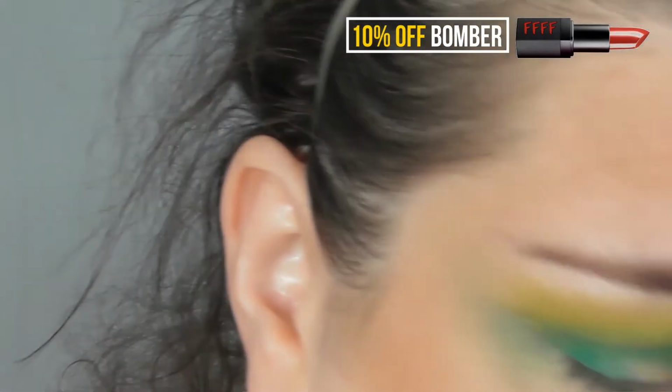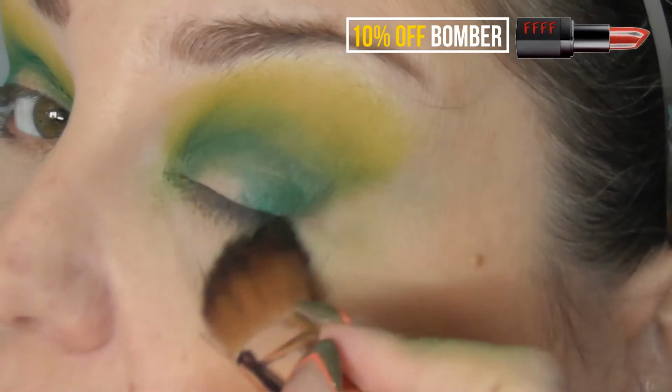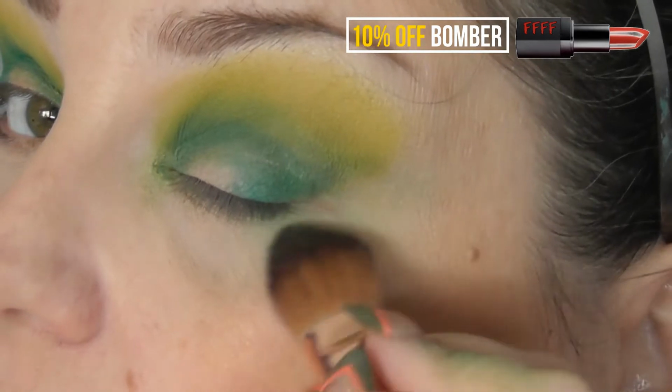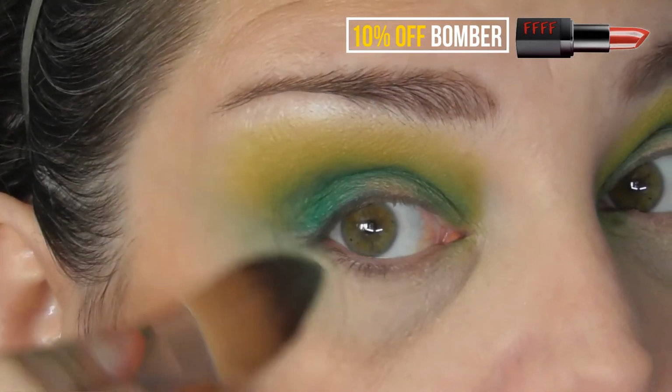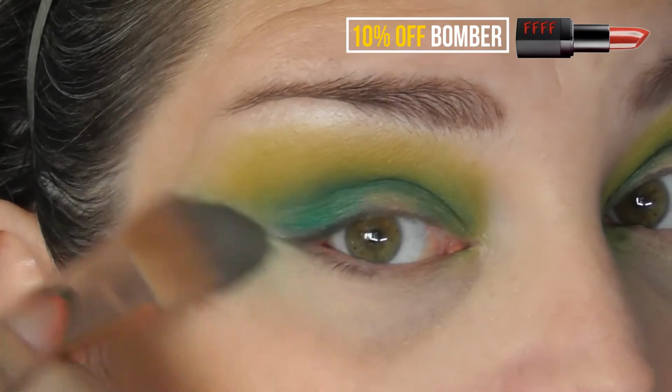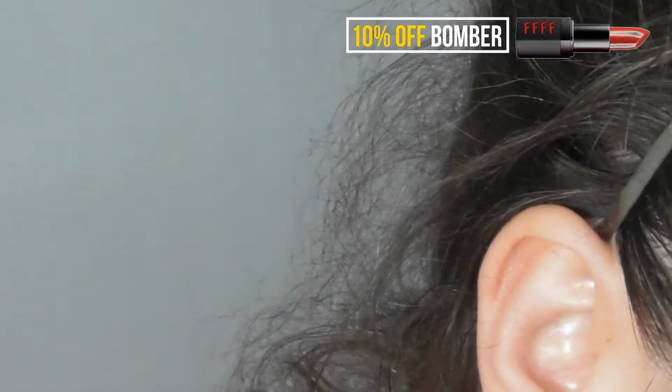I'm just going to get the brush that I used to do my concealer just to sharpen those edges up. Nice, nice, nice, nice.